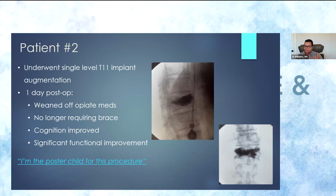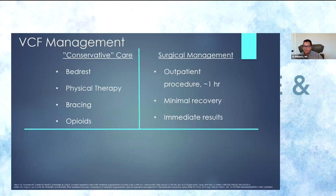And this is not some exceptional case. Again, we're going to talk about techniques and ways to really do this procedure and do this procedure well. But this is the kind of outcome that I expect, and I know guys like Tony Brown expect every time they do this procedure. So when we're talking about vertebral augmentation, we're really also talking about conservative care, or comparing it to that.